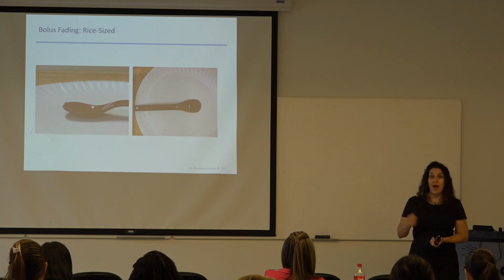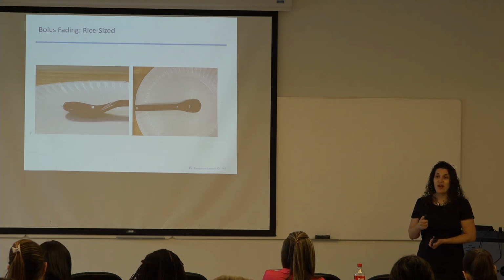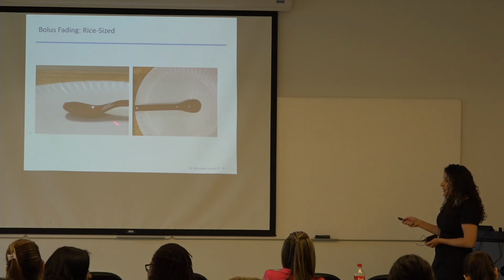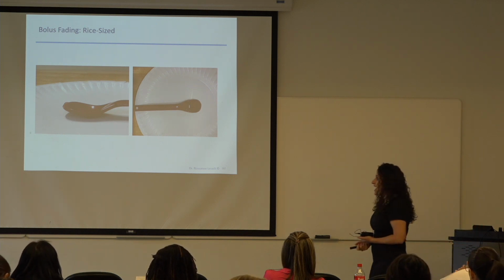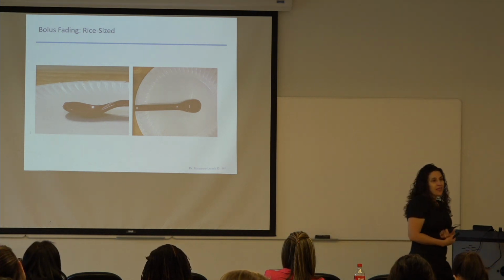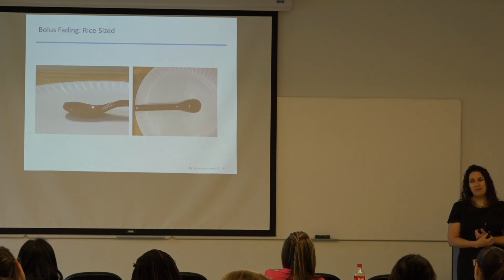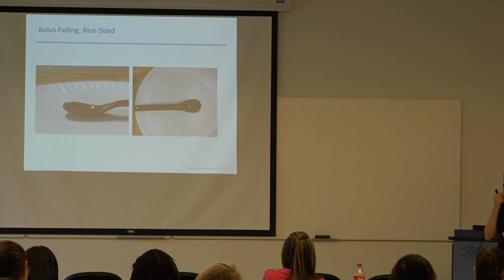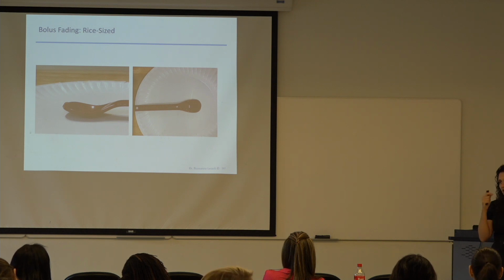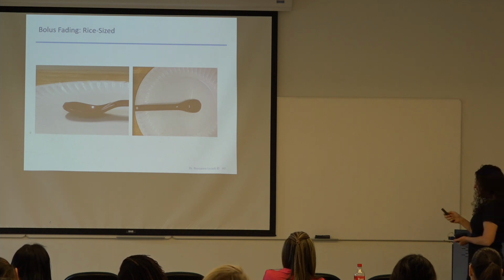So the smallest amount that we generally talk about is a rice-sized bolus. So this is a large maroon spoon. Those are generally the feeding spoons that we use for a few reasons. One is because you don't want a metal spoon that may have a sharper edge, or a plastic spoon that has a sharper edge. This has a nice, thick, rounded lip that isn't going to hurt a child in any way if they turn their head quickly and brush up against it. So one of the issues is safety.